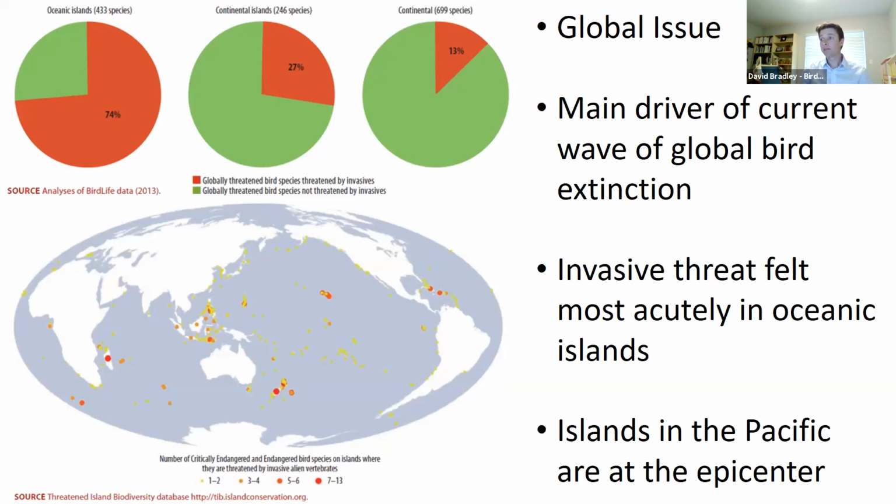The greatest impact from invasive species is found on islands because many of the island species have evolved in predator-free environments. They basically don't have the necessary defenses against predators, especially land-based predators. And the Pacific is really the epicenter of this issue, with 42 bird species on the brink of extinction and many more becoming threatened every single year.